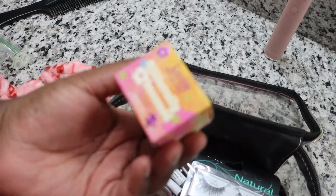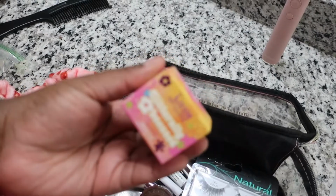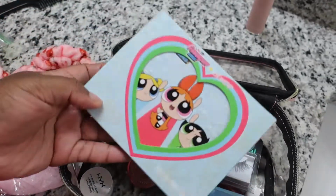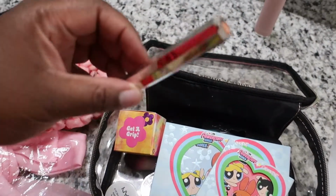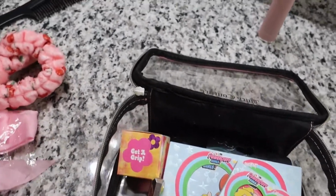It's literally like a hot pink blush, but with glitter in it. And it's like a liquid, but it is so early 2000s, it's so cute. And I'm gonna bring my Powerpuff Girls eyeshadow and my favorite, my Powerpuff Girls blush. And I have this orange lipstick. And yeah, that's all the makeup I'm gonna bring.